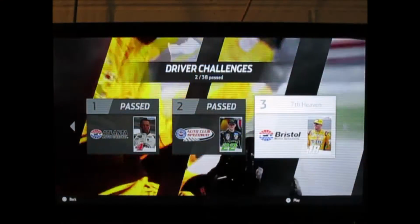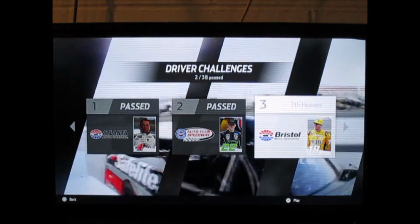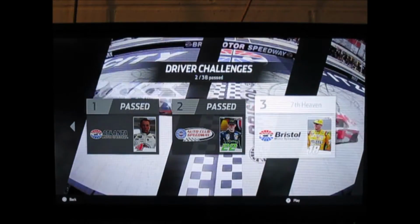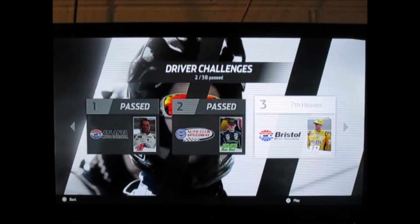All right, guys, welcome back to more NASCAR Heat 3 challenges. So we're gonna go to the third one, Seventh Heaven. I have to do my least favorite driver, Kyle Busch, at Bristol.